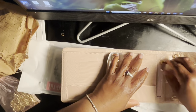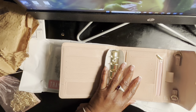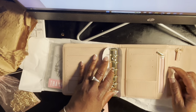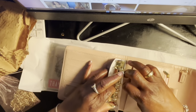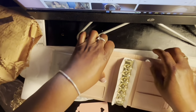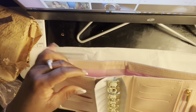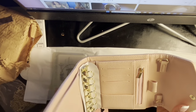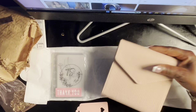Okay, and it has a zipper pocket there. I'm trying to keep this light going. Where you could have a sleeve where you can put your pen in. Okay, it has a pocket back there. And it has a pocket here. All right. And let's see. Yeah, that's how it looks.